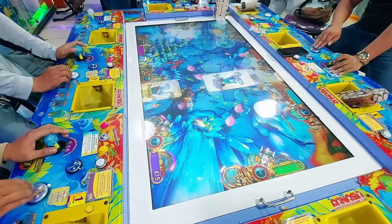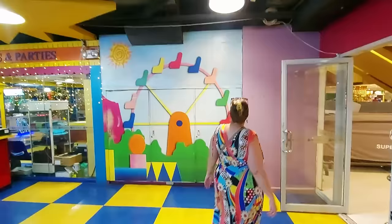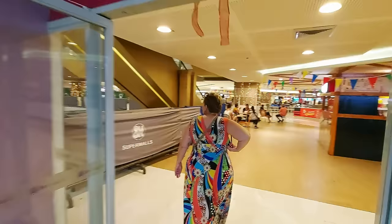Oh man. Bumper cars on water. Awesome. Oh man, I've never seen this. Bumper cars in the water. It's a fun fair in a mall. Where's my giant wheel? There it is, my giant wheel. It's just a picture. But I wouldn't be surprised if we found one here somewhere.